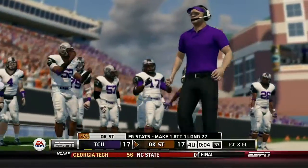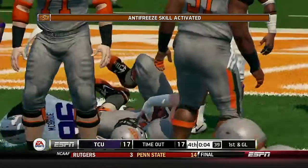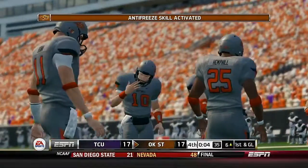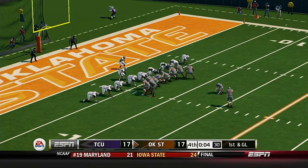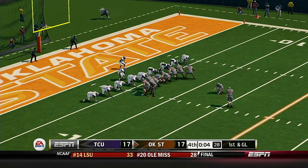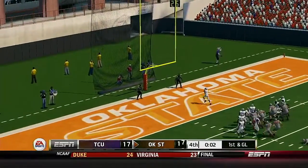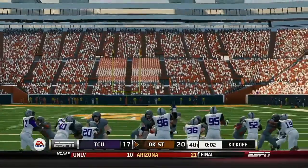And they're going to take a timeout here and let him think about it. And this is the 10th play of the drive. As expected, they'll call a timeout here and try to add a little pressure. And this field goal is for the game. A miss will mean overtime. The kick is away, and it sails through the uprights.